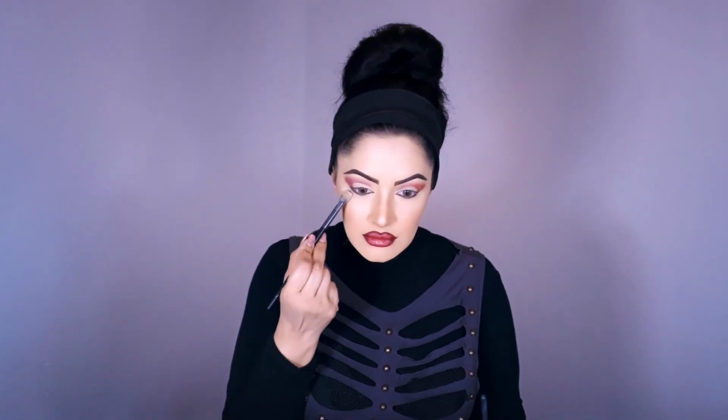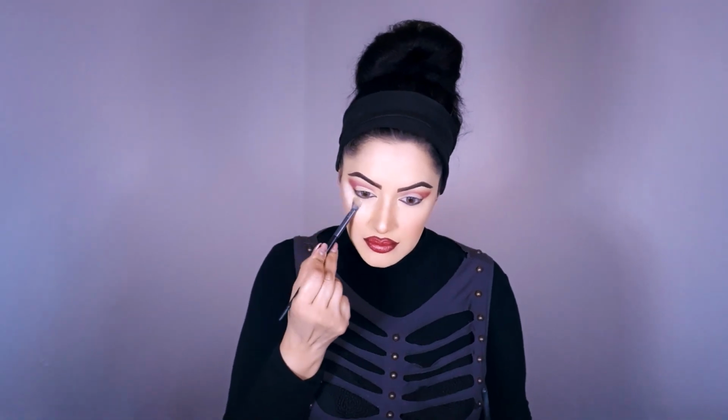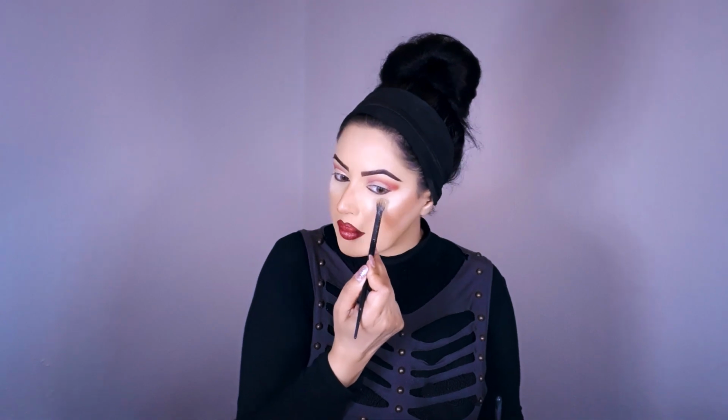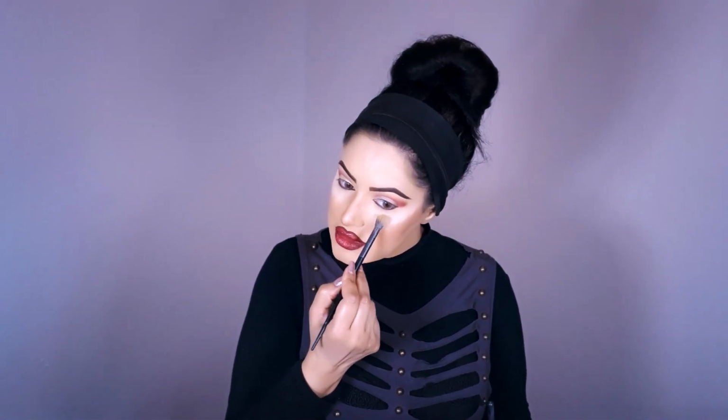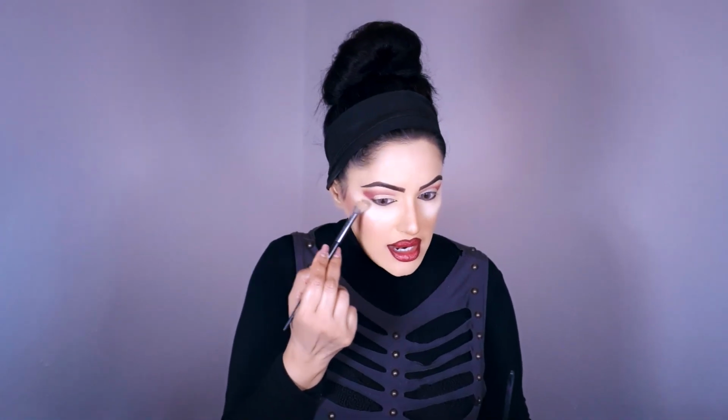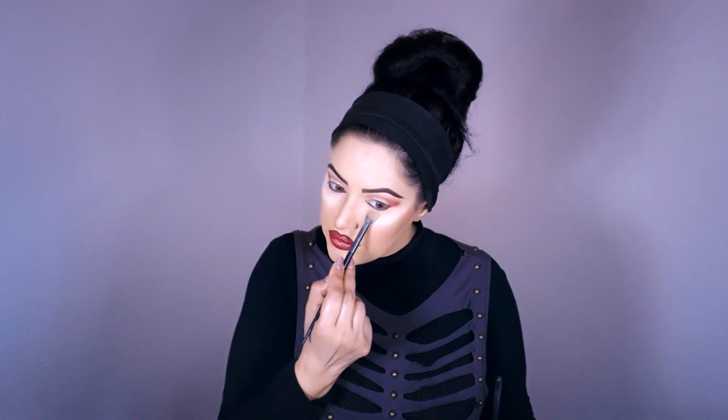And before I start with my black, I'm going to put a layer of powder here, just to catch any of the pigment if it does fall. Remember, this is the Miss Rose palette that I'm using. There might just be slight spillage of product as opposed to my Shallow Beauty palette, which just holds the pigment, but if there's any spillage, that's going to catch it.